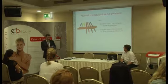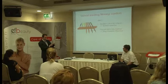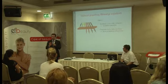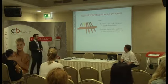What we use is an absorption filter. You see it with a really red color. First of all, it doesn't get used up with time. You can use it for 100,000 flashes, and it will always stay the same.